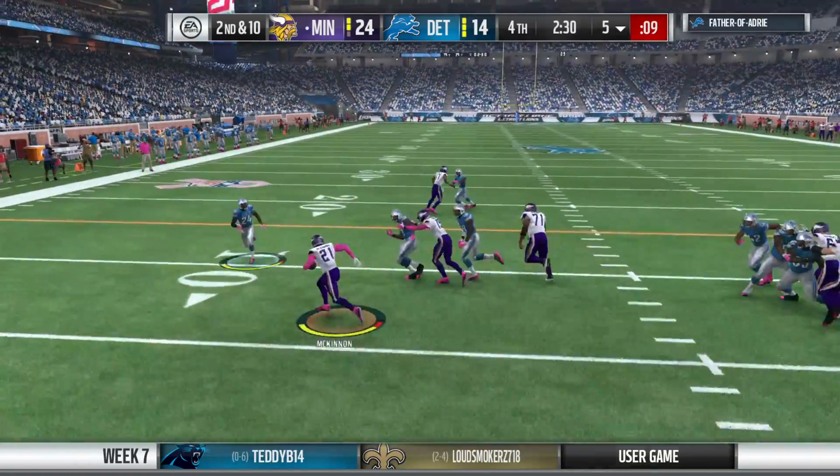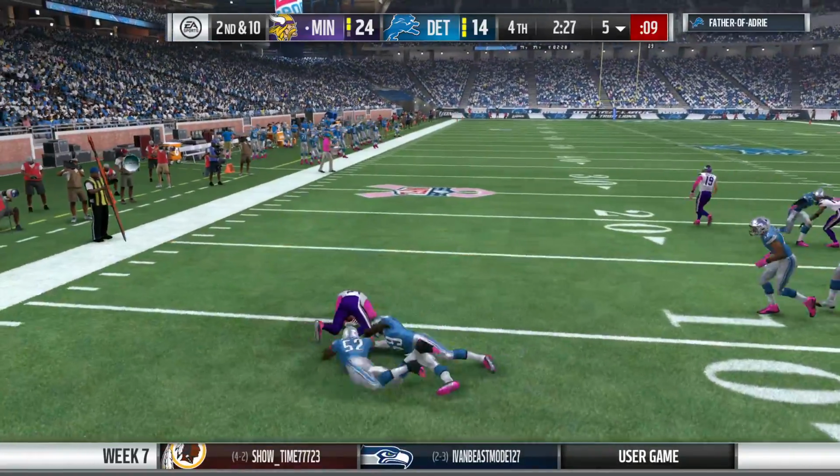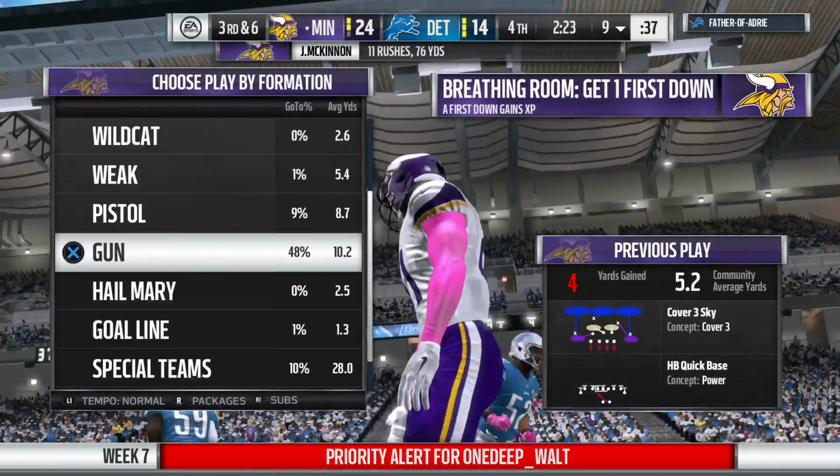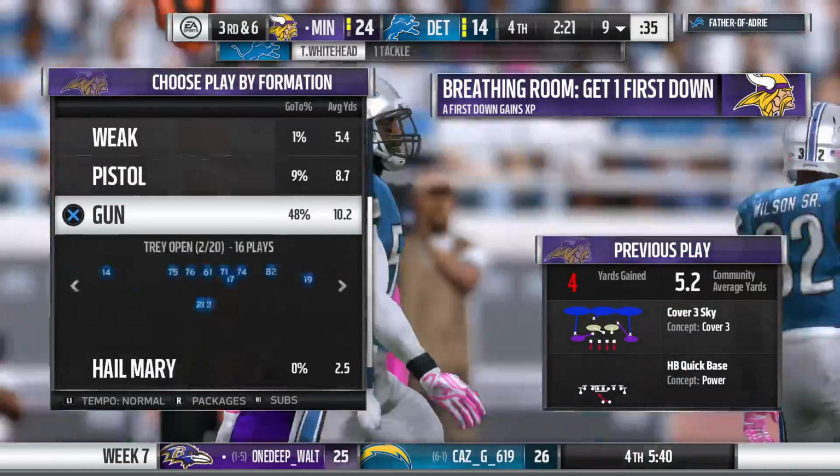They'll run it now out of the gun. Shreds the tackle, and he'll find a little space. He gets us up near the 10. Give him 4 on the ground there. They're now left with 3rd and 6.